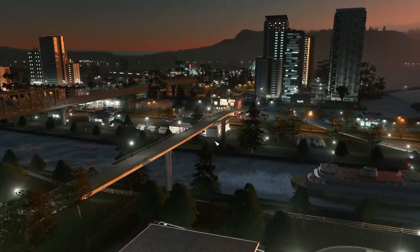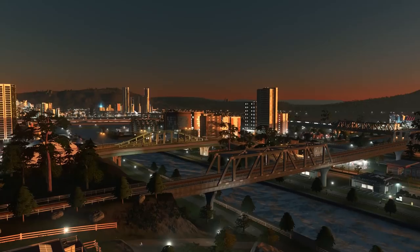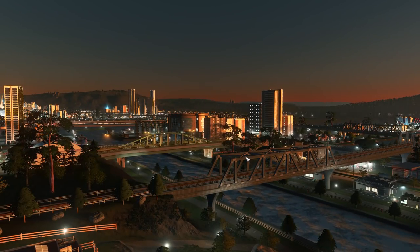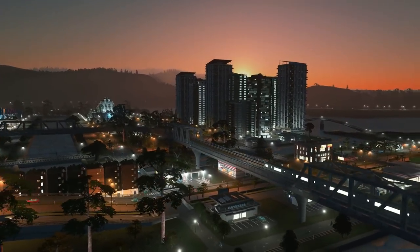There's a really nice cycle path here that gets a lot of use. The metro line flows over. This is the one that goes over to the Green City's district in the downtown that we just took a look at. And yeah, super big fan of this area.